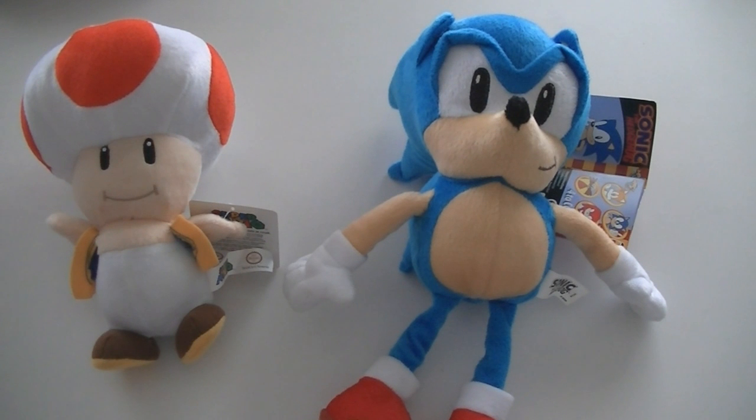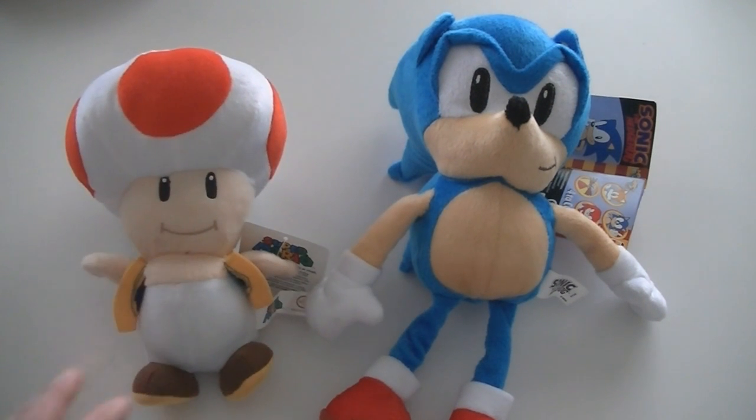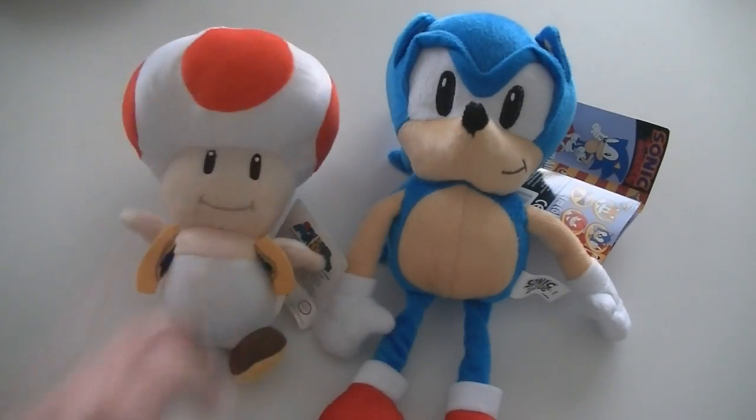2 plush dolls, not really old ones, but they are looking nice. You have some of those Mario dolls that look really horrible, but these are okay. Sonic, of course, and Toad.